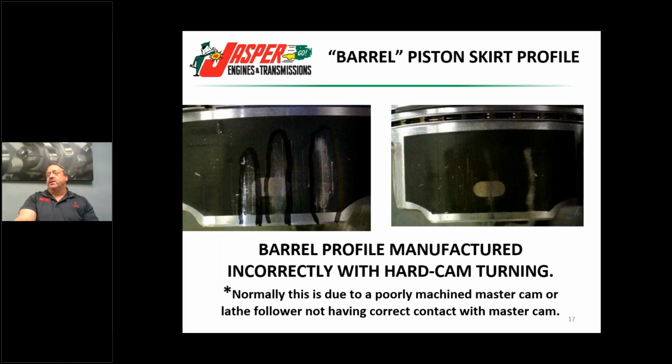Some other things that you'll get from a hard cam that will end up doing that: if you spin it too fast and you do not have the follower in constant contact, you may have one side that's a deeper drop than the opposite side, and that's usually because it's actually flying off the cam and then catching up later. But this is what we watch and make sure we don't have.